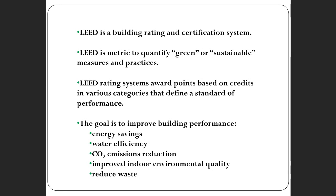And obviously the goal is to improve our building performance, to reduce the resources that our buildings use, to drive energy savings, water efficiency, and reductions in CO2 emissions, right? We just saw how important efficiency and reducing CO2 are, how critical that is to the good of humanity. Also to improve the indoor environmental quality and reduce waste. These are all the attributes we talked about for green or sustainable buildings. And the LEED Green Building Rating System provides us criteria that we can measure our performance against.